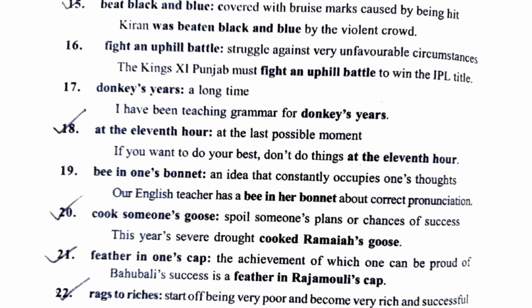Beat black and blue. Beat black and blue means when someone has beaten you and you got hit marks all over your body. That is bruise marks. For example, Kiran was beaten black and blue by the violent crowd. Next, 18th one, at the 11th hour means at the very last moment. For example, if you want to do your best, do not do things at the 11th hour. Mean don't do things at the very last moment.